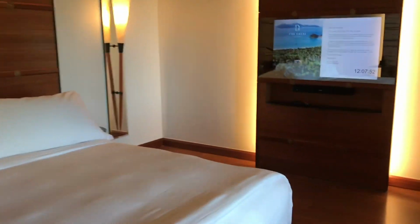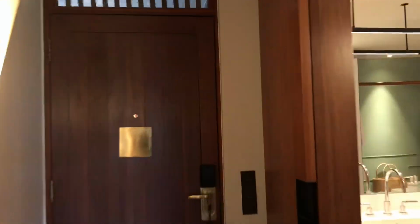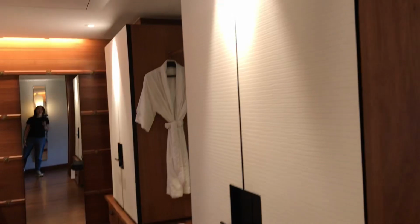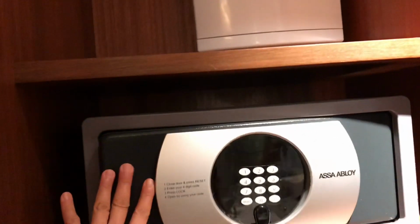Amazing. Hey, how about the toilet, and look how grand that is, guys. Look how grand that is. I have my own robe. I can hang my stuff here. And this is the safe where I can put my stuff. I have my own slipper. Yeah, these are all empty.